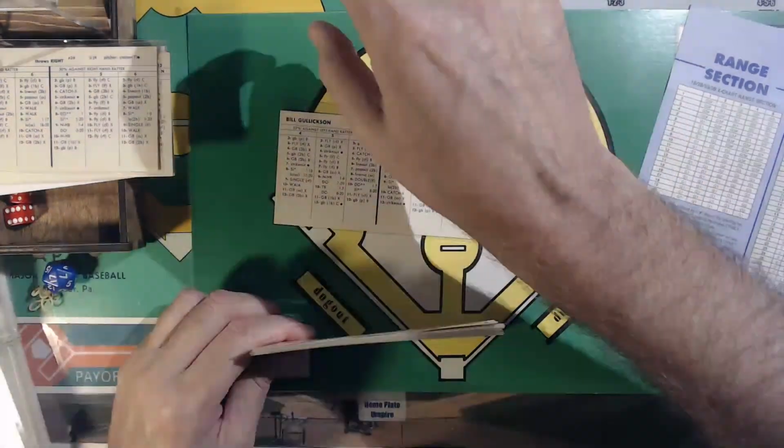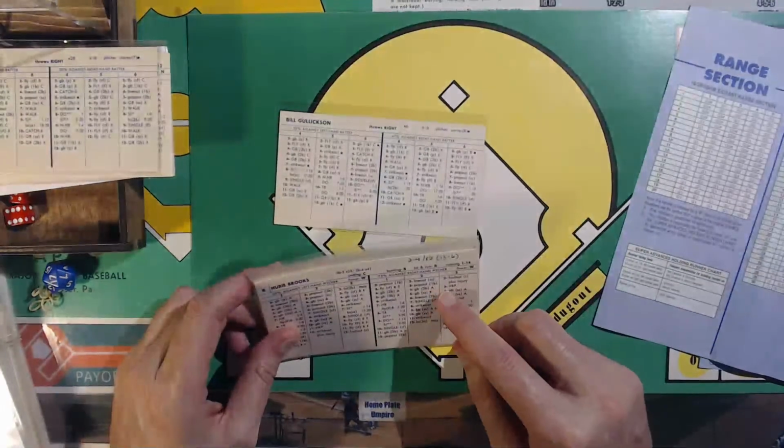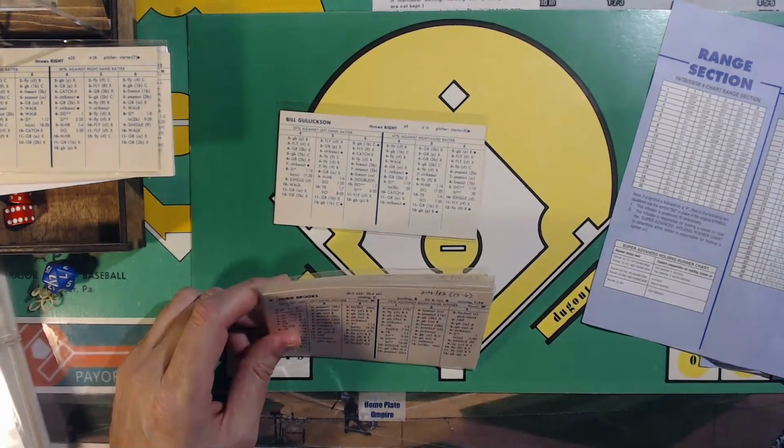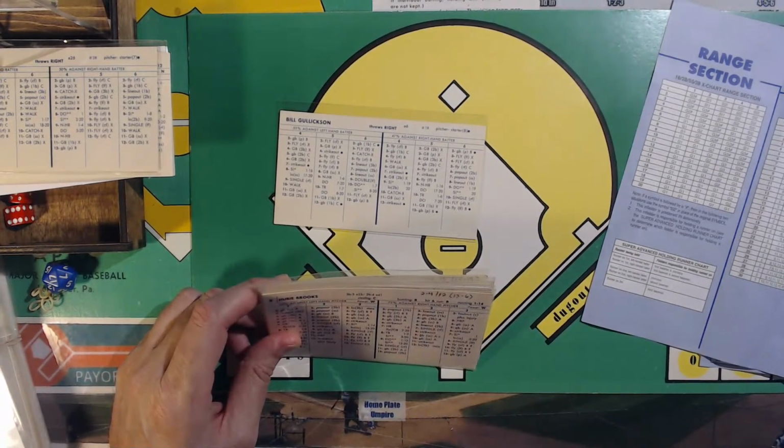Next is Hubie Brooks, and Brooks is 0 for 2 today. That's a 2-5, and that is ripped to short. Backhanded by Salazar. Quick release to first, and that is 2 away.